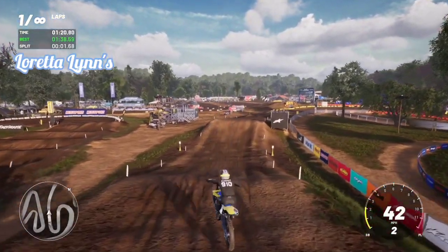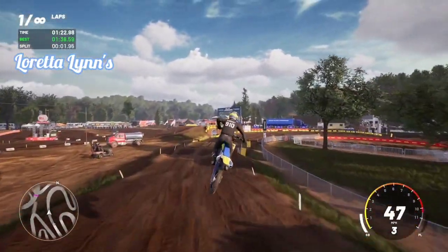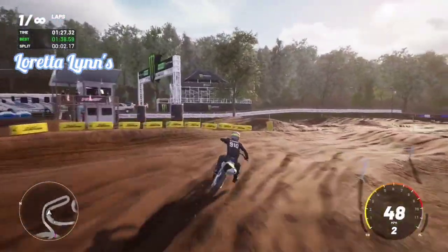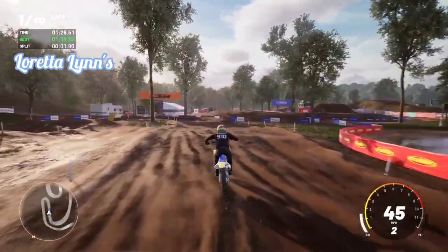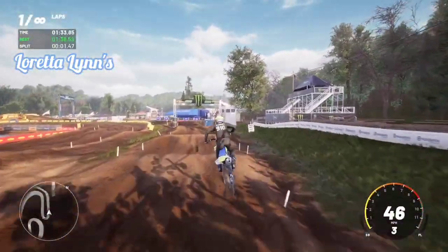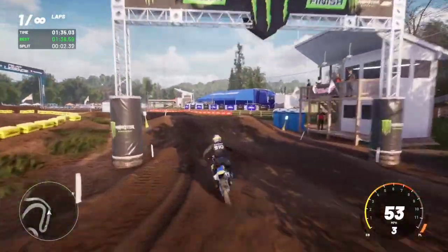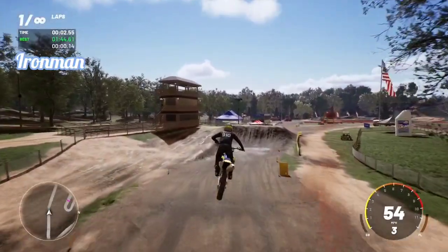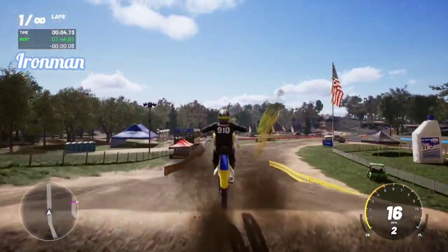As much shade as Suzuki gets thrown at them for the kickstart and lack of innovation, and it's the same thing every year, the RMZ 450 is a beautiful bike, and Cowboy Kenny made it look pretty dang good in first place at MX of Nations this past weekend.